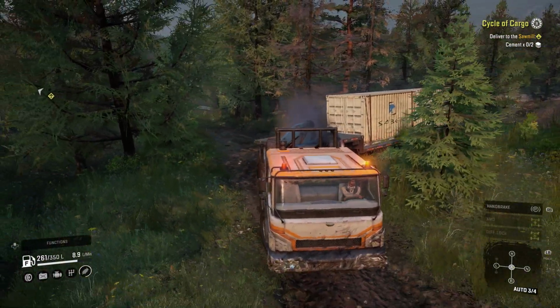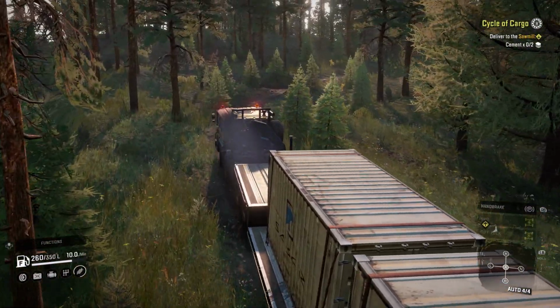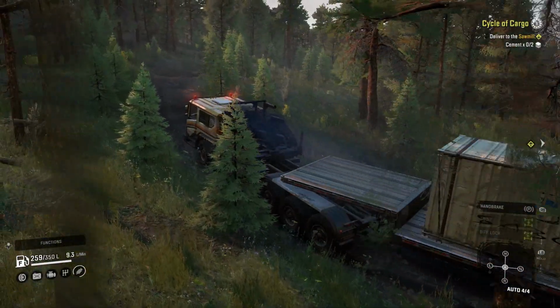Easy. Look at that, that's a good turn radius right there. Fantastic, all the way around. Not bad at all. Very impressed. Very, very impressed with this truck so far.